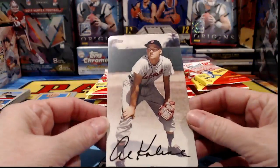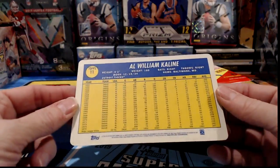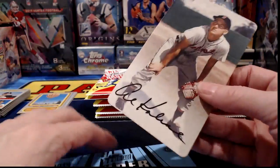Another Super Baseball, that's Al Kaline for the Tigers. That's our box topper here.